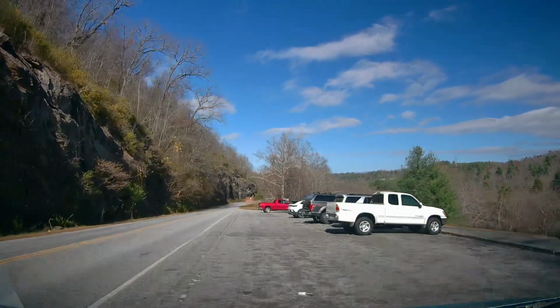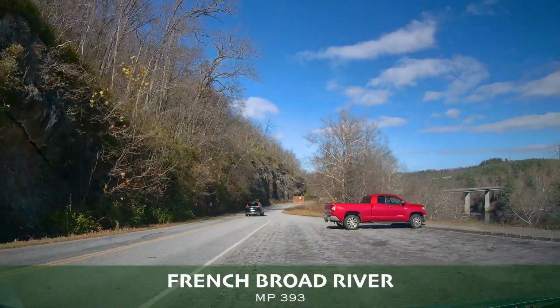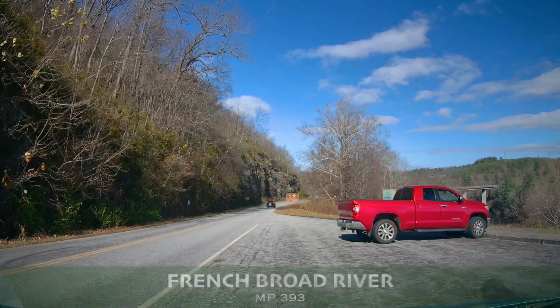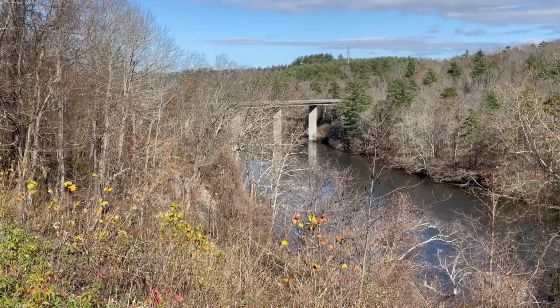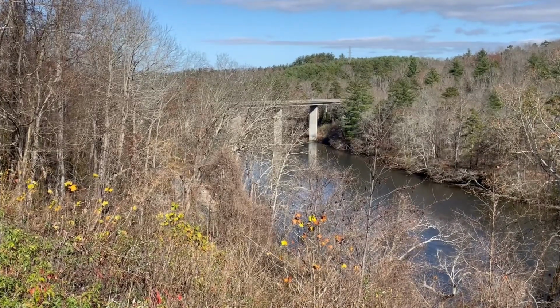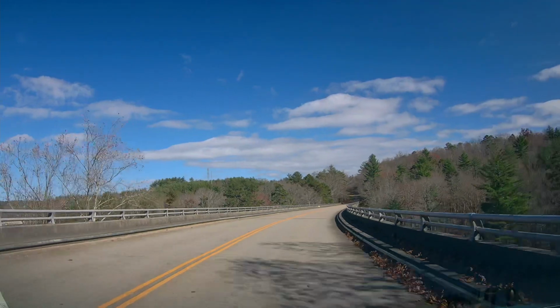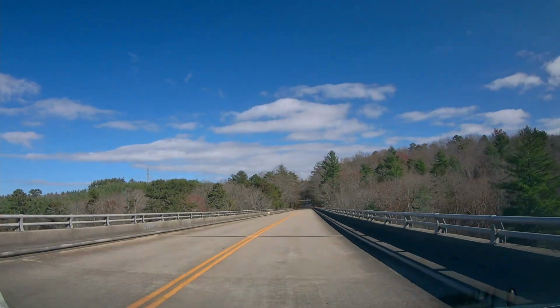This is the French Broad River, and the Blue Ridge Parkway goes over it on a high, dramatic bridge. And although determining a river's age is very hard, it's entirely possible that the French Broad first flowed through here when the land was flat, before the Appalachian Mountains were even formed. That would make the French Broad, like the Nile, one of the oldest rivers on Earth.